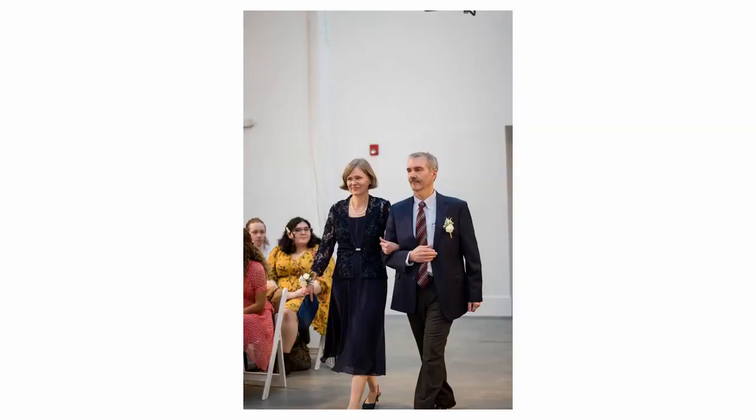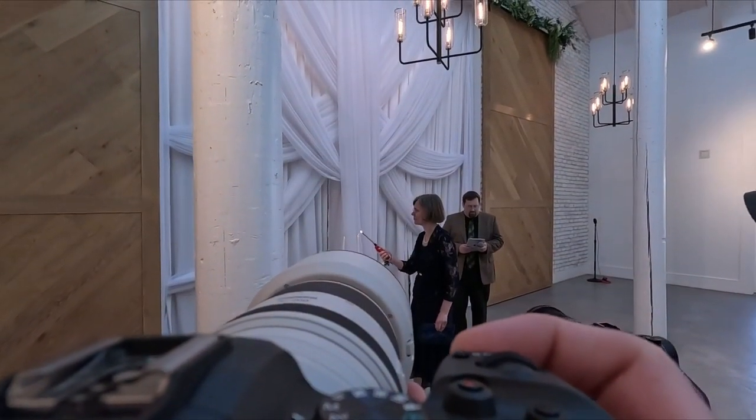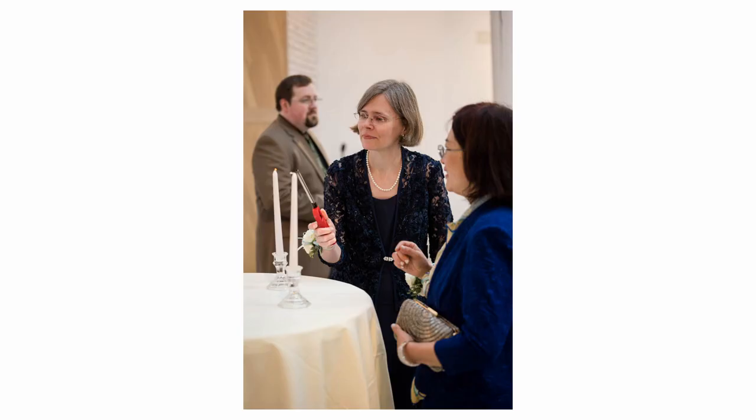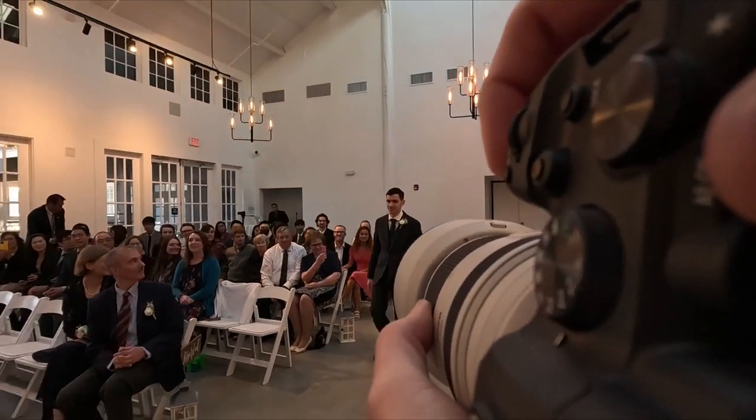During the ceremony, I never want to be a distraction to any of the guests, so I'm usually only at the front of the aisle for the first couple of minutes of the ceremony, and then I usually stick to the back. How far up the sides I go usually depends on the amount of space I have.